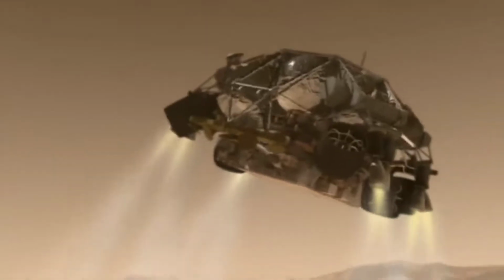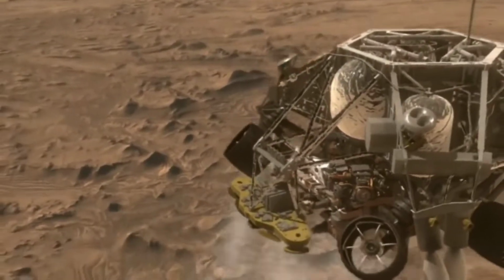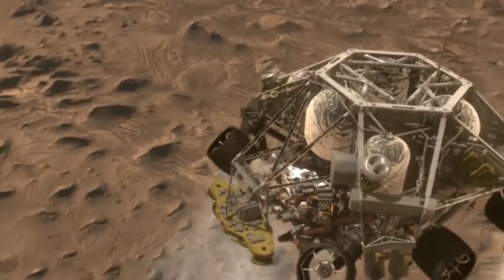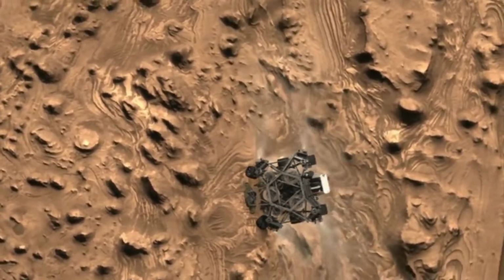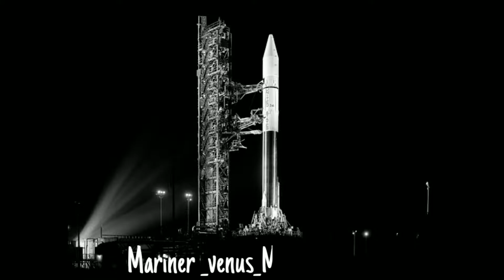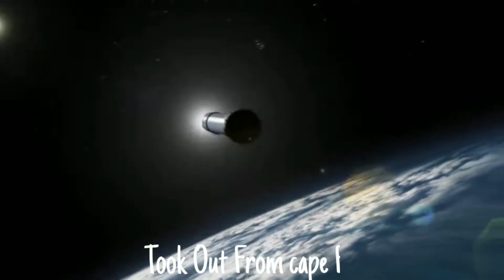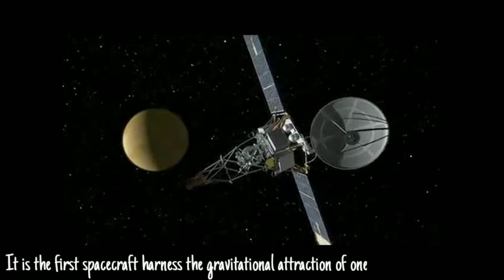With a few small orbital adjustments, the craft could return to Mercury's orbit at precisely the moments when the planet was in that spot. The main disadvantage was that the surface lighting would be the same for each encounter. On the 3rd of November 1973, the Mariner Venus-Mercury mission, afterwards dubbed Mariner 10, took off from Cape Canaveral, Florida. It was the first spacecraft to harness the gravitational attraction of one planet to reach another.